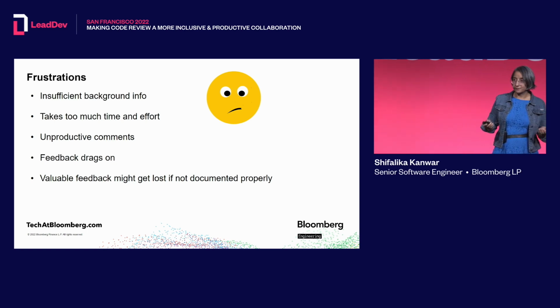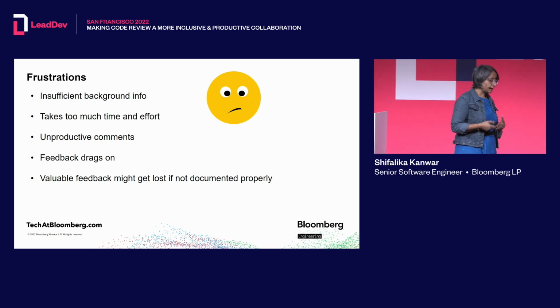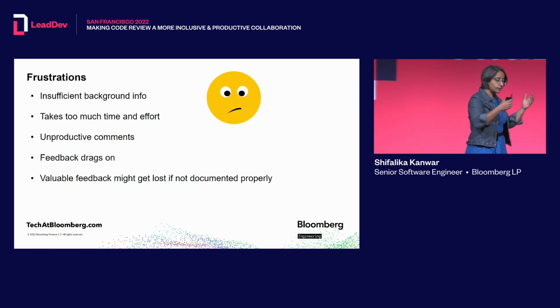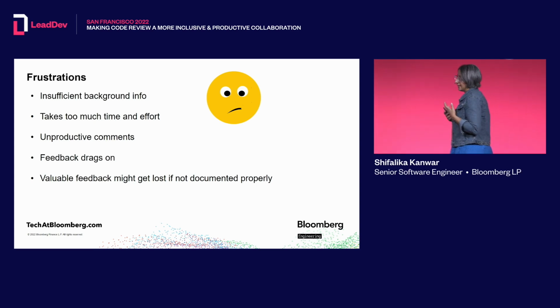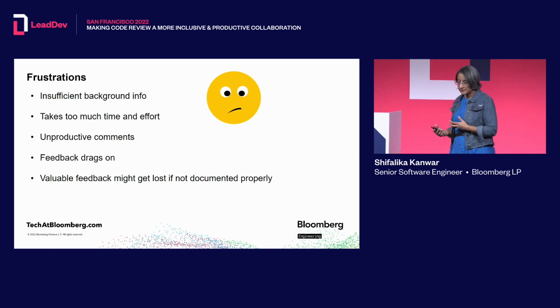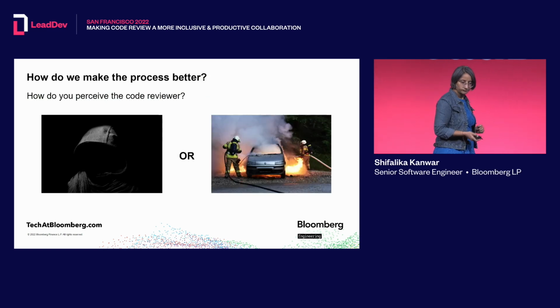So small PRs are beautiful. I think all engineers agree on that. And valuable feedback might get lost, right? So you always need a relationship outside of tools. No matter what nifty tool you come up with, end of the day, your team needs to have relationships beyond these tools. And that's the key thing here, that even if you discuss outside, you have some kind of conclusion, just come back, put it on the tool.